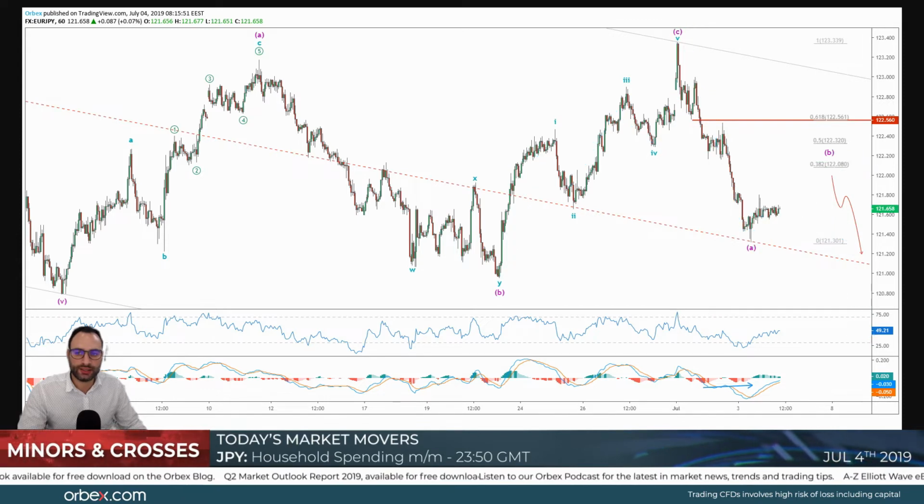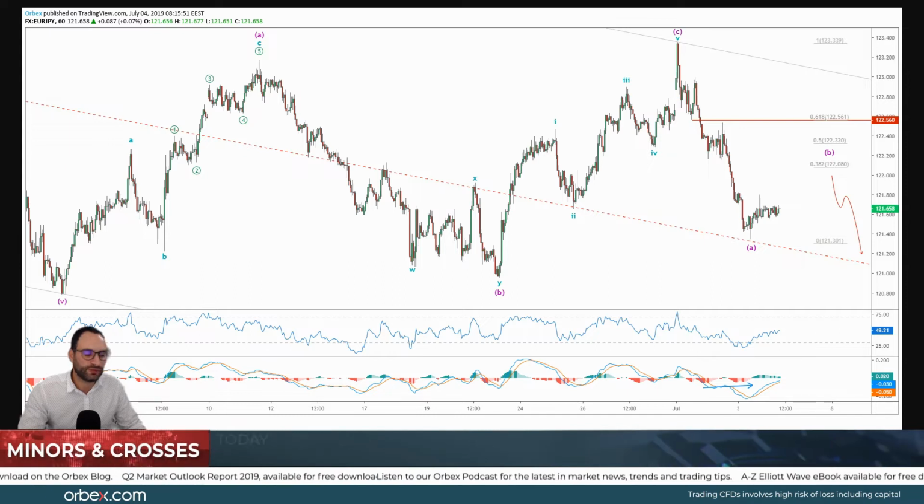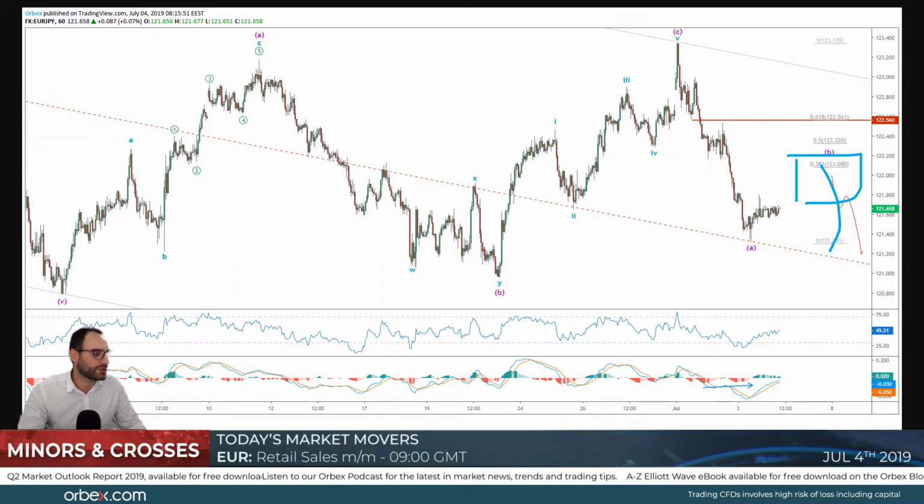So the case is a little bit bullish in the short term, because we can expect prices to move around the 38 or 50 Fibonacci retracement of this last wave to the downside, which is around 122, anywhere between 122 and 122.50. And from there is where we can start looking for bears to take over. The MACD gives us some sort of signal that prices indeed can move a little bit higher.